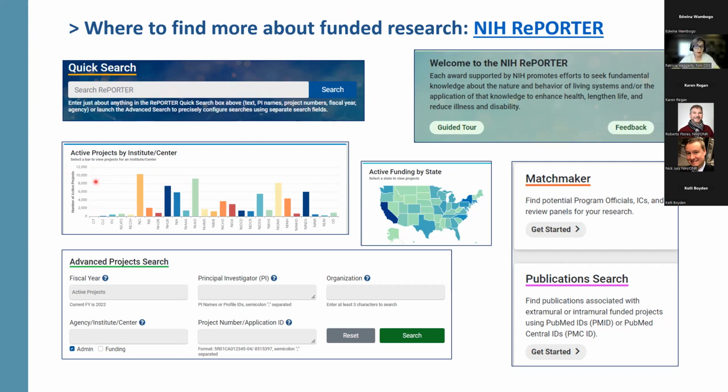There are some preset searches, for example, funded research according to the NIH Institute or Center, or what has been funded by the NIH per state. And then there are many other ways that you can filter a search through the advanced project search. You can also search for publications that are associated with NIH funded research through this button here. This will then search PubMed for publications associated with the particular grant or grants that you will eventually type in, once you click this box. So this is, again, a very user-friendly and useful site.